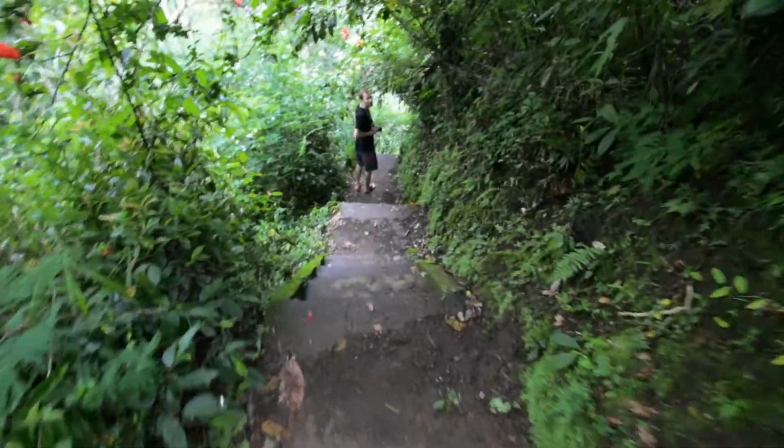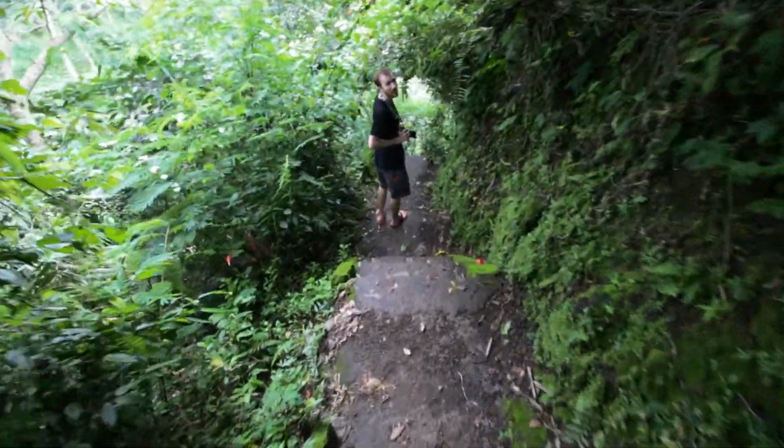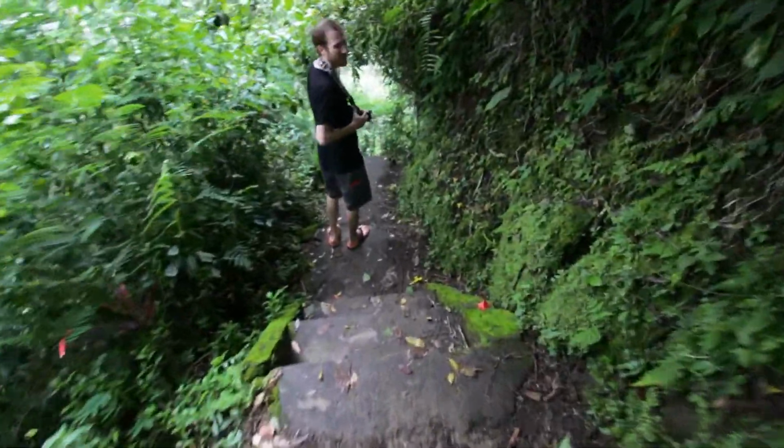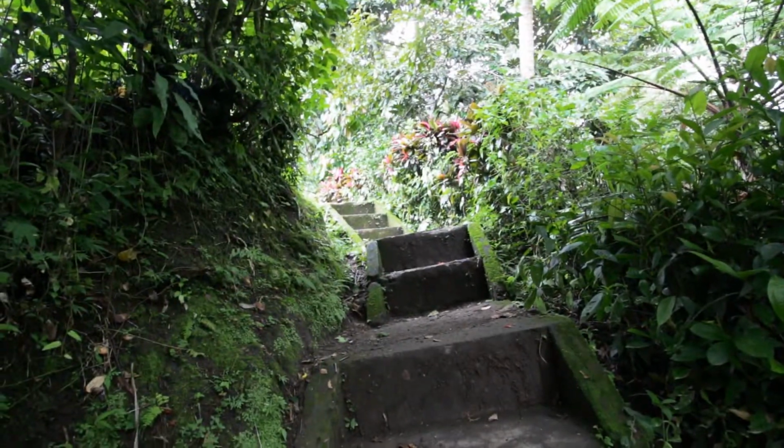I'm not gonna lie, I'm actually so concerned about how much of a walk it's going to be coming back up, because these stairs are super steep. We're hiking down. We gotta go back up. It'll be worth it though, hopefully.